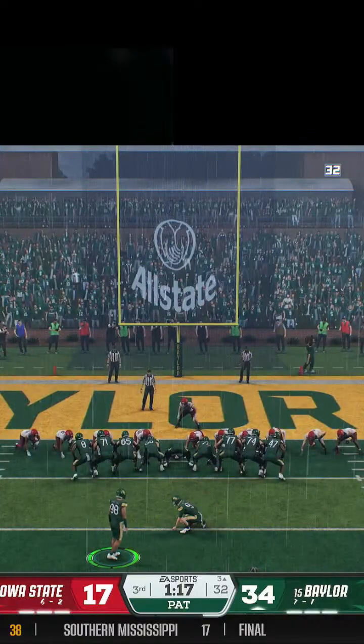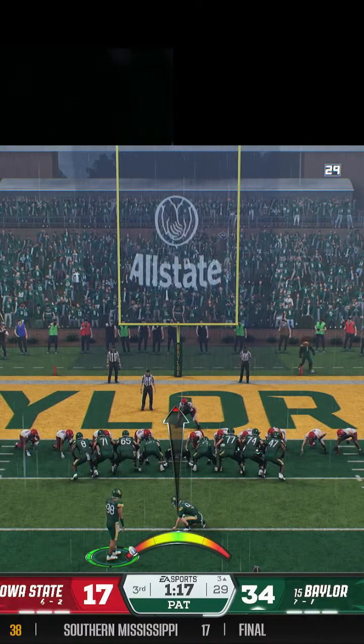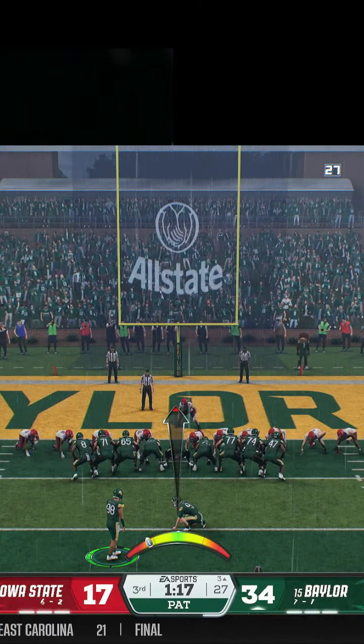Watch me end up being Texas A&M after losing to Oklahoma.